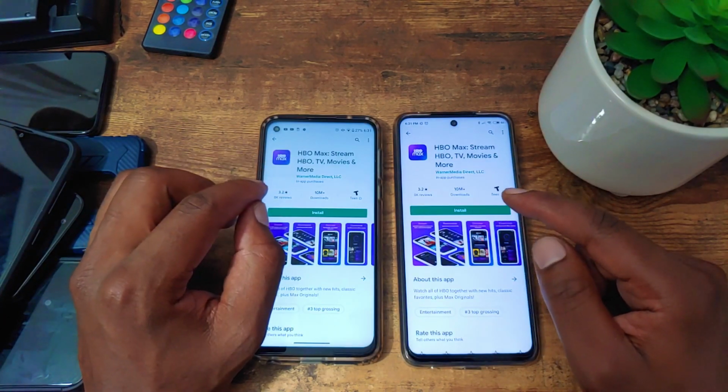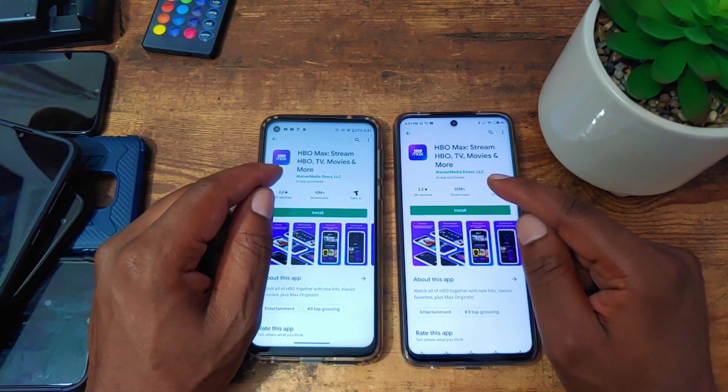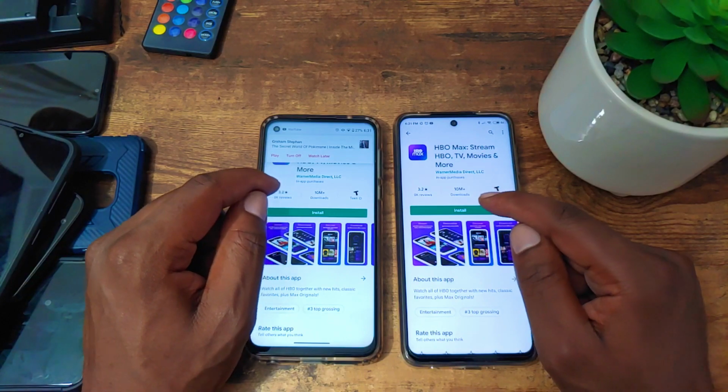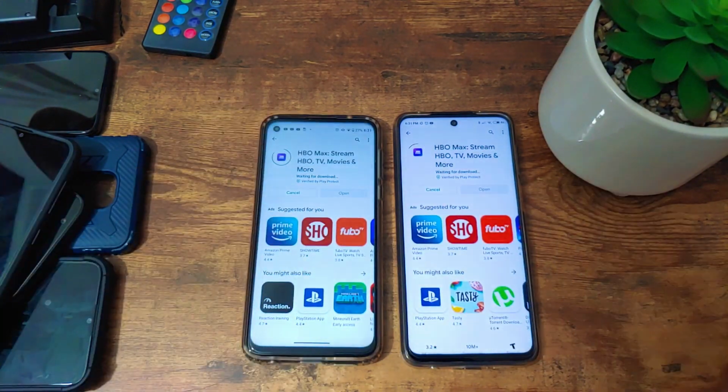And so Mac Squad, the next application we're going to install here is the best application in the world, and it goes by the name of HBO Max. And we're going to do that here in 3, 2, 1. And that goes to the Redmi Note 9S.